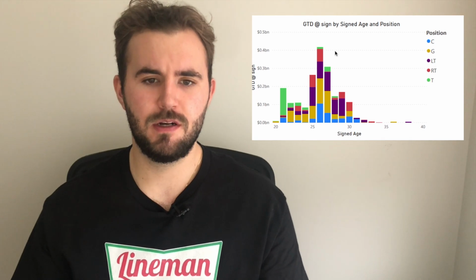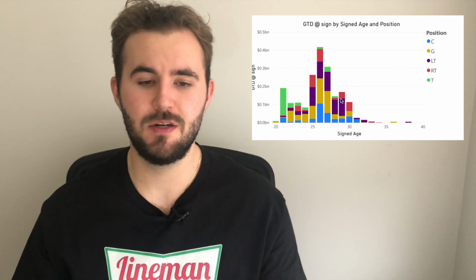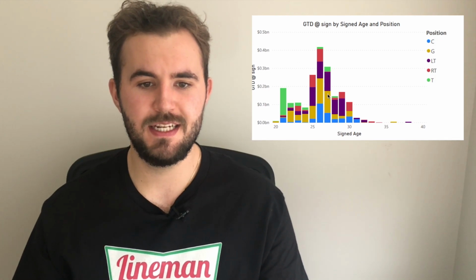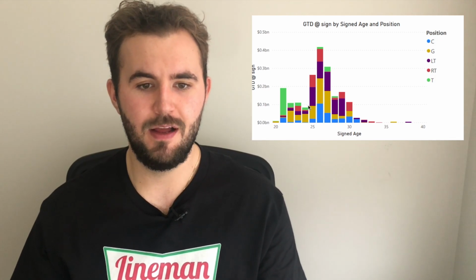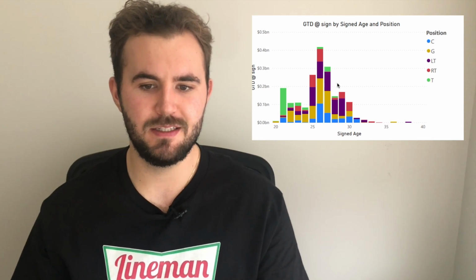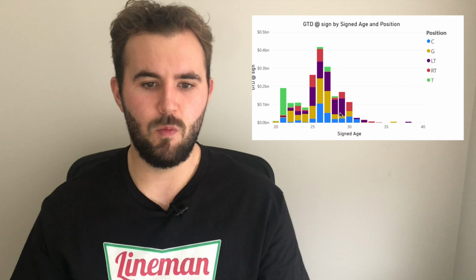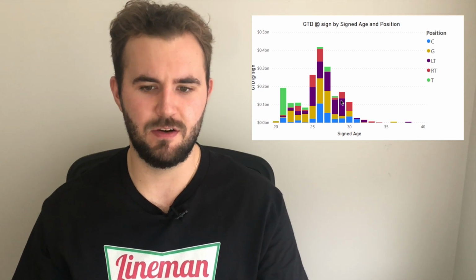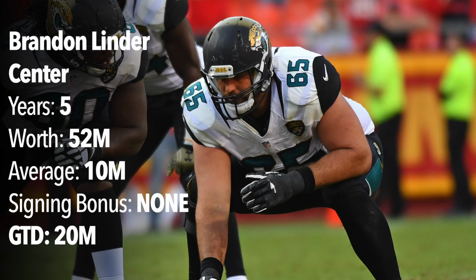Okay, now we're going to look at the guaranteed at signing date. So how much their money is guaranteed the second they sign that contract. And when we're looking at that here, we can see it's actually clustering really heavy in the middle. What that's saying is there's no guaranteed money on these rookie contracts. They're signing these big deals in the middle where they have a lot guaranteed. But once you're getting past that 27 mark, they're kind of less likely to guarantee you money as they're more afraid of you getting injured. So if you're looking for that high guaranteed money, it's going to be between the ages of 25 and 26.